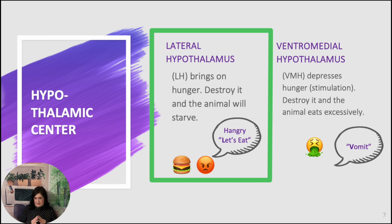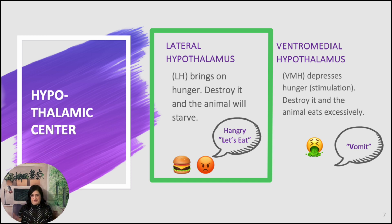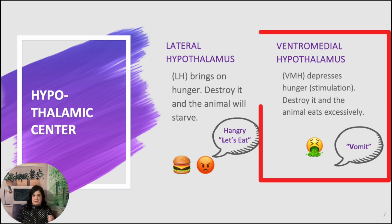So if we destroyed that, in any mammal or animal, it would starve the animal because this animal would not have the drive to want to go and eat, right? You need something to tell you that you're hungry in order to act on that drive, in order to fulfill or satisfy it. So if we destroy it, the animal would starve to death, pretty much. What you would write on the FRQ is that the lateral hypothalamus stimulates hunger in an organism, right? We, people, are organisms. So again, if it were destroyed, the animal or the organism would not know when they were hungry and therefore would starve to death. It would never want to eat.